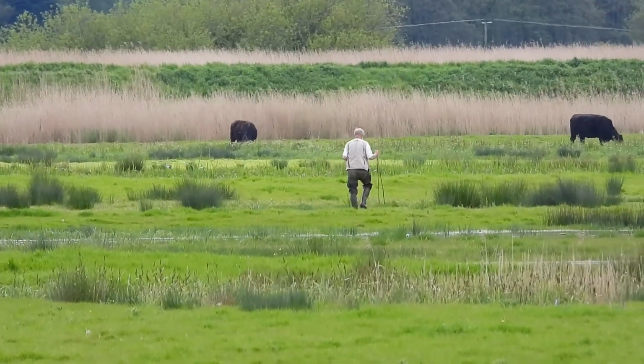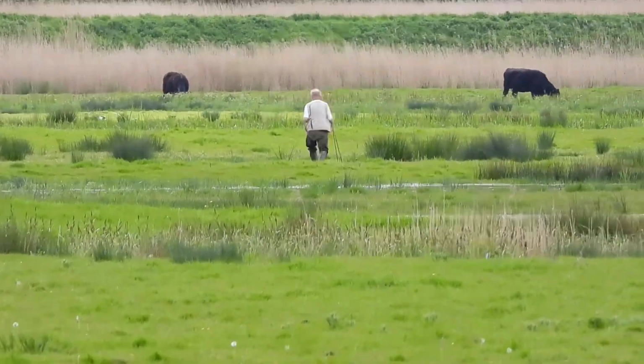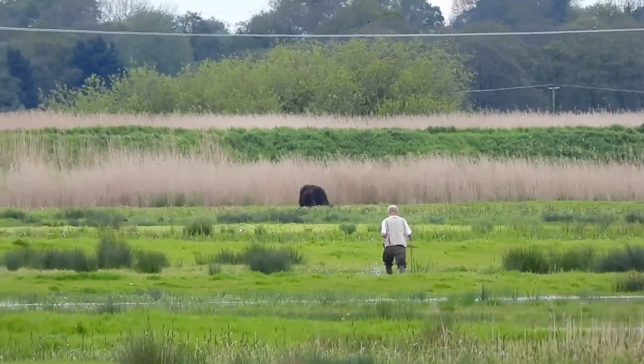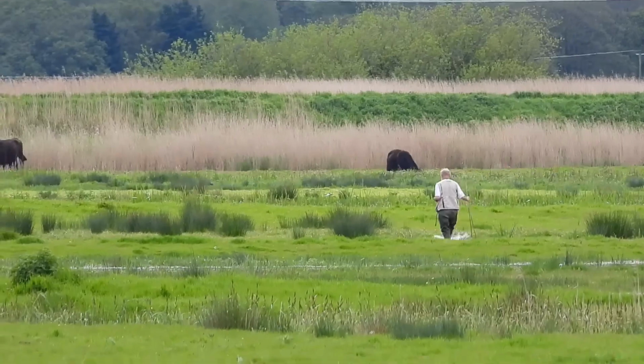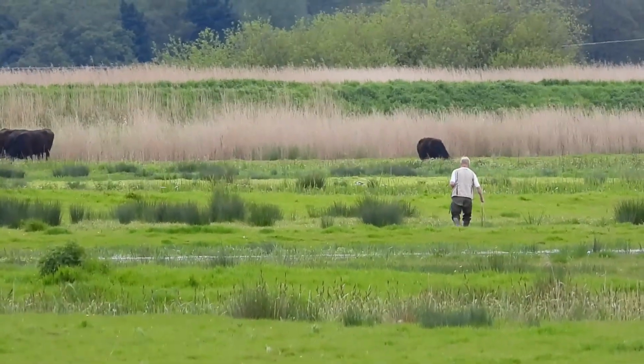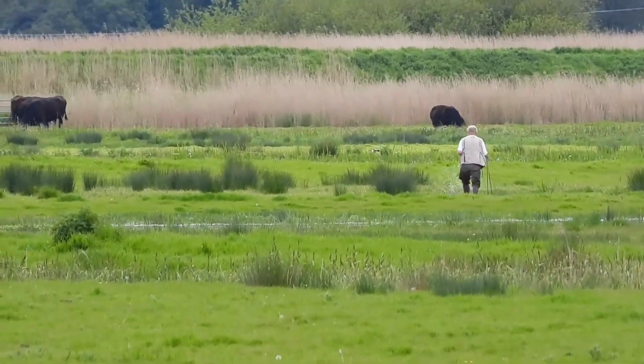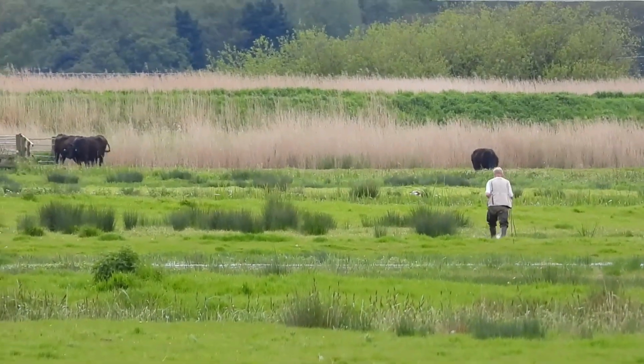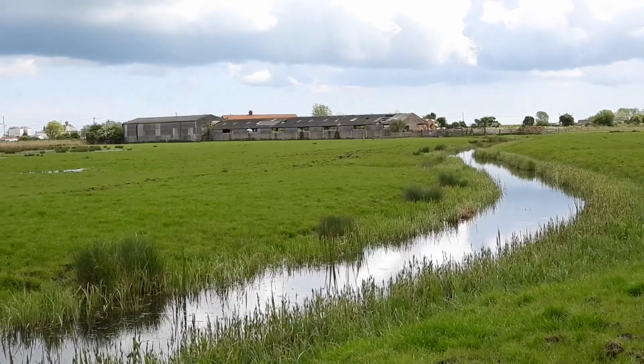So the farmer went back to his vehicle and he's now got this like measuring guide. I don't know what it is. It's in his right hand anyway. But look at all the water he's walking through. I know he's got waders on, but you really wouldn't want to fall over out there, would you?